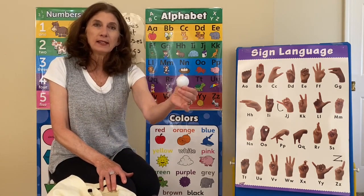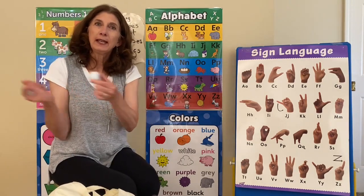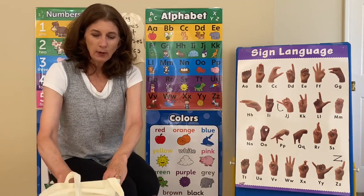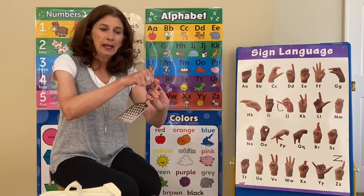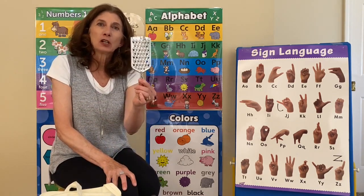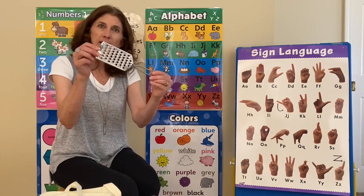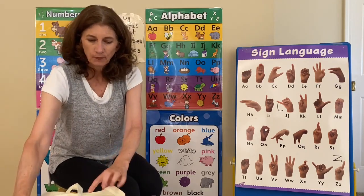Do you know what this is? It's called a golf ball. People hit it when they play golf. That's a golf ball. That starts with the letter G. Let's see what else is in here. Do you know what this is? You take cheese and you go down on it with the cheese, and it's called a grater. It grates the cheese and turns the big block of cheese into little pieces. That's a grater. That starts with G. You might have a grater in your house.